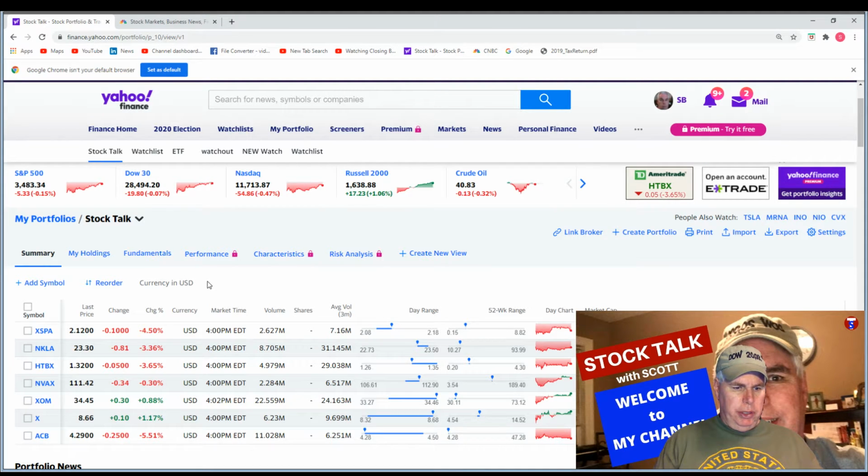We did have our steel up a little bit and our oil up just a tad, so that was good. You can see that's our two green ones here, XOM, ExxonMobil, and US Steel. So those held up pretty good today. We were glad to see that. The rest of them were red. NVAX was red, but I wanted to share with you the trade that we made today.